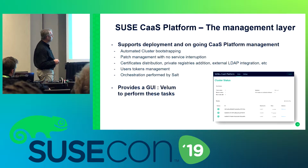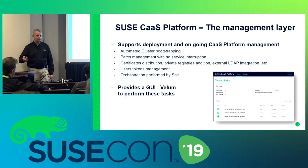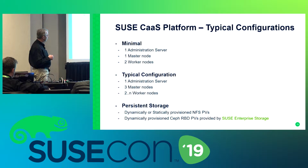Okay, so Velum is the UI that is presented here, where you see the status of your cluster, and it will also manage the updates. If you have patches, seamlessly, it will run the updates of your OS, for example, without any interruption. So that's a typical configuration, but I think that it's for any type of Kubernetes. The minimum is to have what I spoke about: the admin server, one master, that is the master of Kubernetes, and two workers.